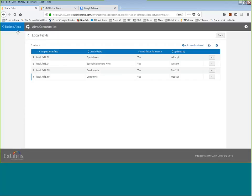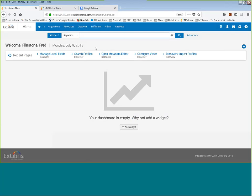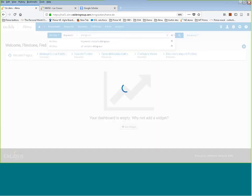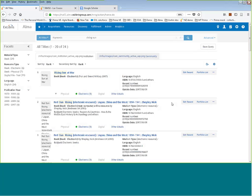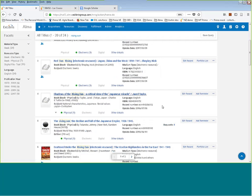Let's go a second to the Alma side of things, and I want to show you how we put this all together. So I'll go to my Alma staff search, and let me just search for a book. Okay, let's look at this book here. Let's look at this book over here as well.